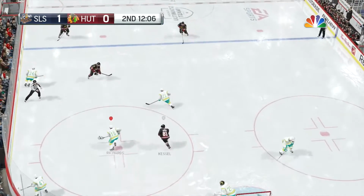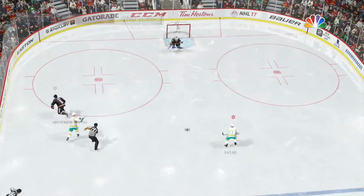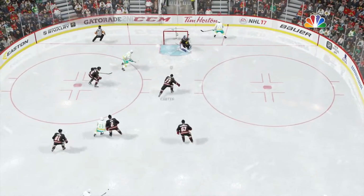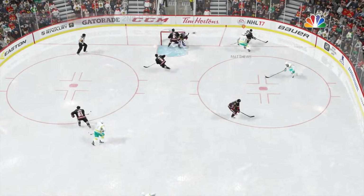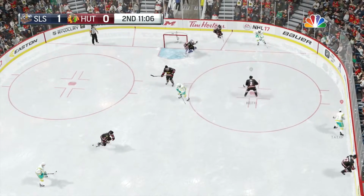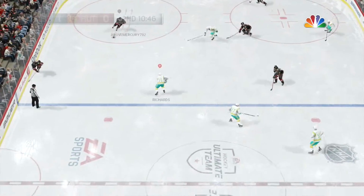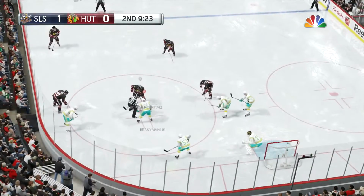Torey Krug to Mike Richards to Tatar, and Austin Matthews comes up back to Tatar. Little toe drag. Oh, and he hits the post. Great little move there. The defense didn't play that very, very well. They parted like the Red Sea, and we could bear down on goal very, very easily.